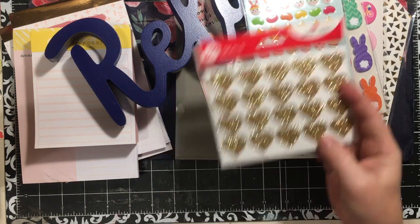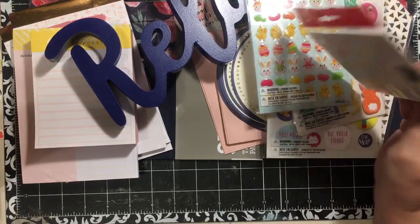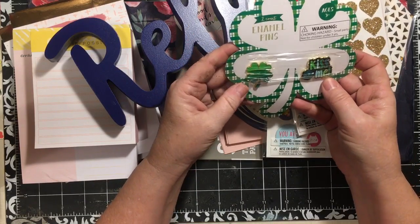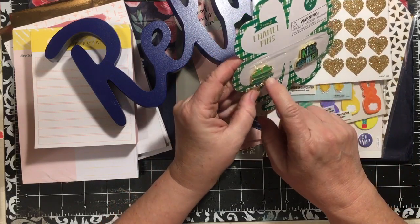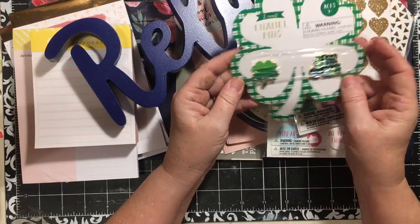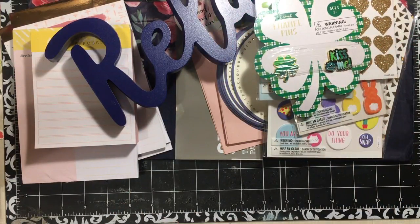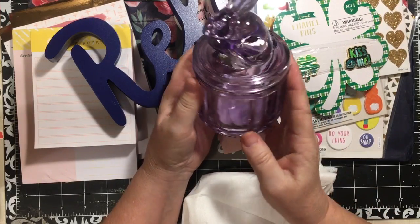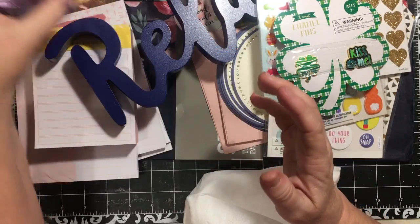Okay, and then some gold hearts, and look what they put out in the dollar spot, enamel pins. So there's a kiss me, and there's a shamrock. I got this for my living room, my purple glass. I thought it was pretty.